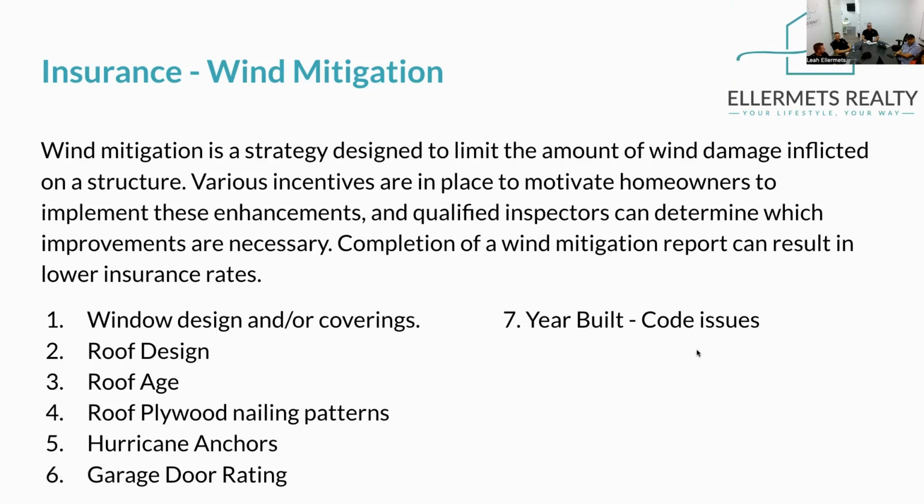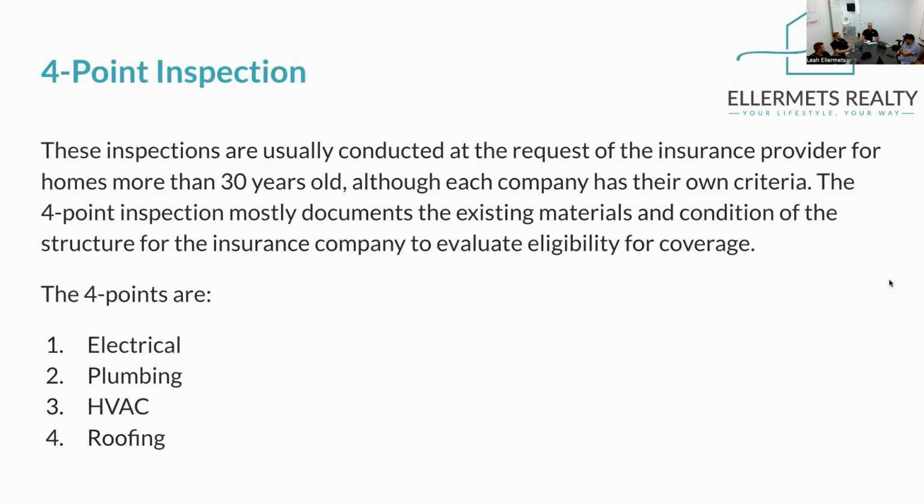Year built has to do with the code issues you may or may not find. You still have mom and pops out there doing things, thinking there was no building code in this area. Just because you don't have a county code doesn't mean there isn't state and US general building codes. That was typically where I got called, and that's unfortunate. I went to court over a lot of those things where people just didn't know.